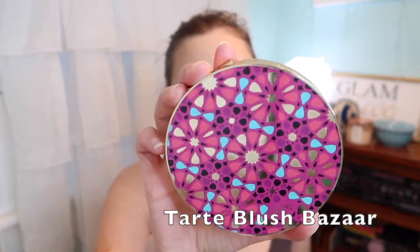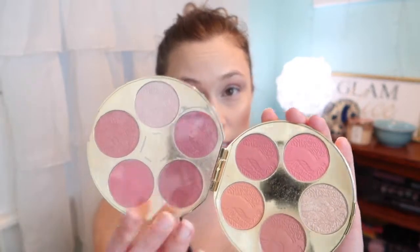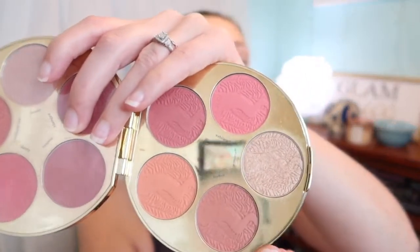You see, she gets carried away sometimes. This is why I do my highlighter first before my blush. Alright, and then for blush, we're going to go in Tarte Blush Bazaar. I wish they would come out with more of these. They've done blush kits for the holidays, but they haven't done this type in a couple years. But I think what I want to do, Angelic is my favorite shade, so we'll go in with that.